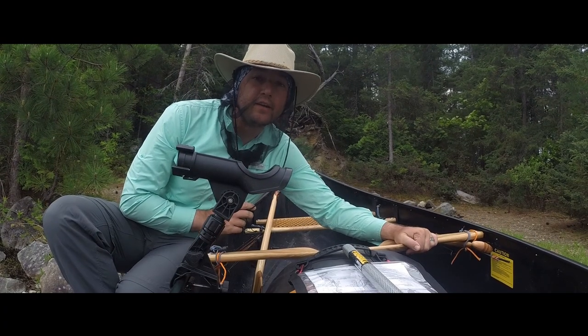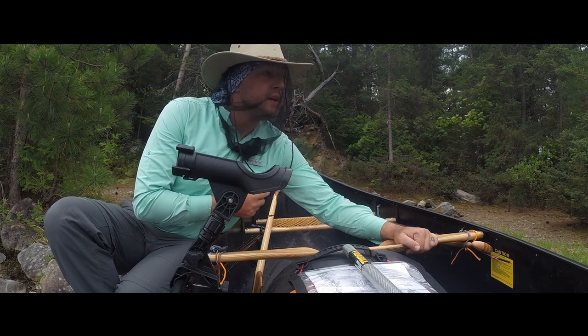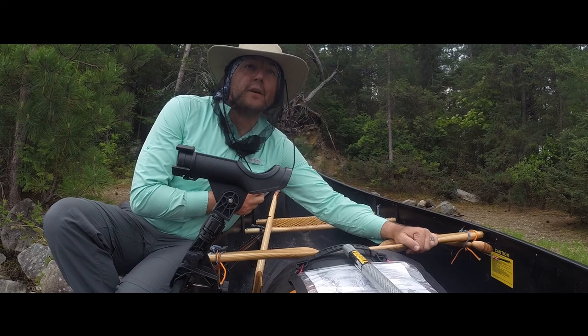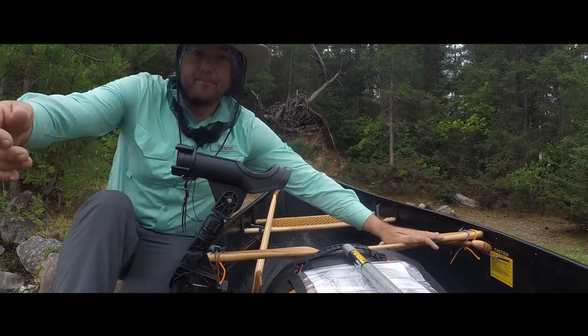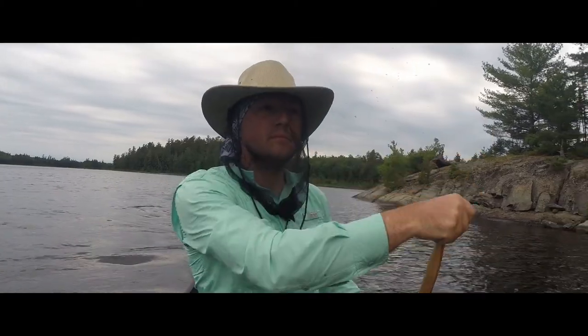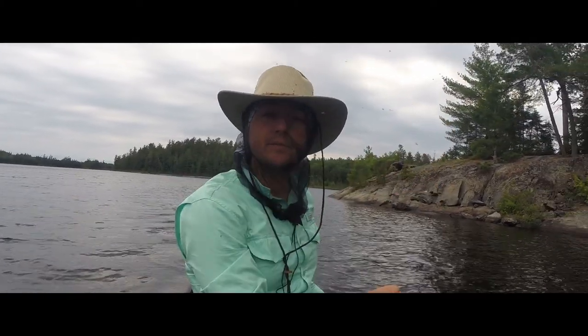Leaving my campsite on Evelyn Lake, heading towards Donald Lake. 7 portages to go, 15 kilometers, and I'm heading out at 9:30. Okay. They're wishing me well on my voyage.